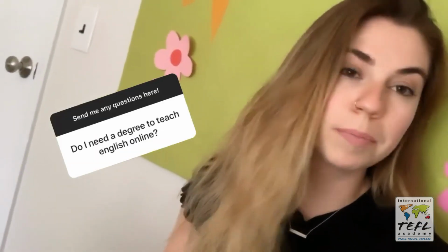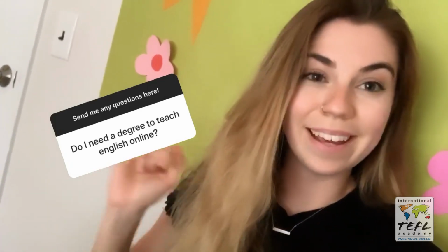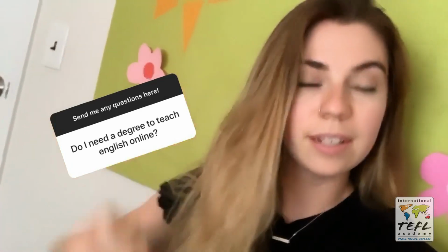So the 2 companies that I work for do require a degree, but there are plenty of companies that don't require a bachelor's degree to teach for them. So ITA has a really great article. I'll try to include it in this post. You can swipe up and find companies that don't require a bachelor's.